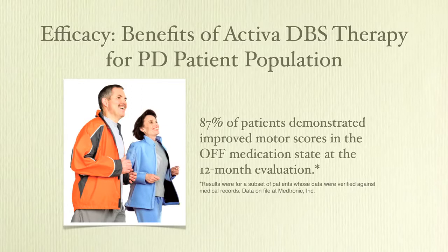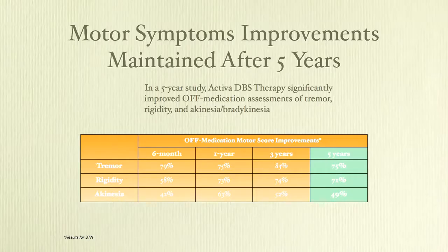If you look at off times, so times where people are off their medication, you also get an improvement. 87% of patients say that at the 1 year mark after this, they feel better even when they're not on their medication. So even though we say this helps the medication work, it's doing something similar to what the medication is doing. And if you look at the symptoms of tremor, rigidity, and akinesia or lack of movement, there's benefits at each time point, 6 months, 1 year, 3 years, and 5 years out. And some of these 5-year numbers are actually better than the initial numbers. If you look at akinesia, 50% of people are clearly better, 49% are clearly better 5 years out. So it's a lasting effect.